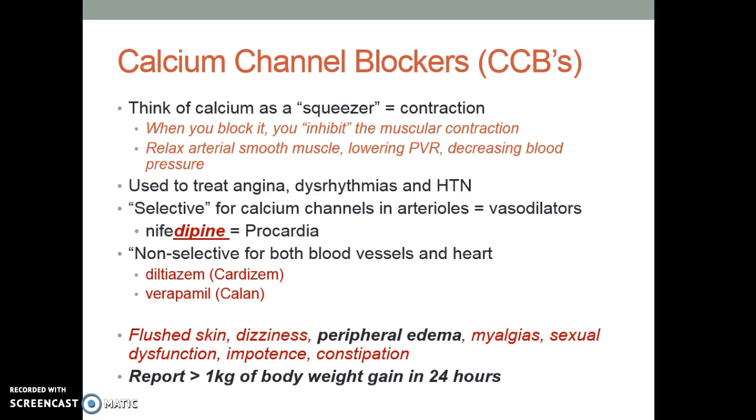So diltiazem or Cardizem is often used not only for hypertension but also to slow a rapid heart rate, as is verapamil. Right now, diltiazem is one that's a little bit more popular. Things to consider: flushed skin and dizziness, peripheral edema, myalgias, sexual dysfunction, impotence, constipation. Okay, if the patient has a large weight gain, they should report it. Okay, that's kind of across the board anyway, except if it's like Super Bowl Monday and you've been eating junk food. Then you might have a 2.2 pound weight gain, but it's not related to any kind of medication.